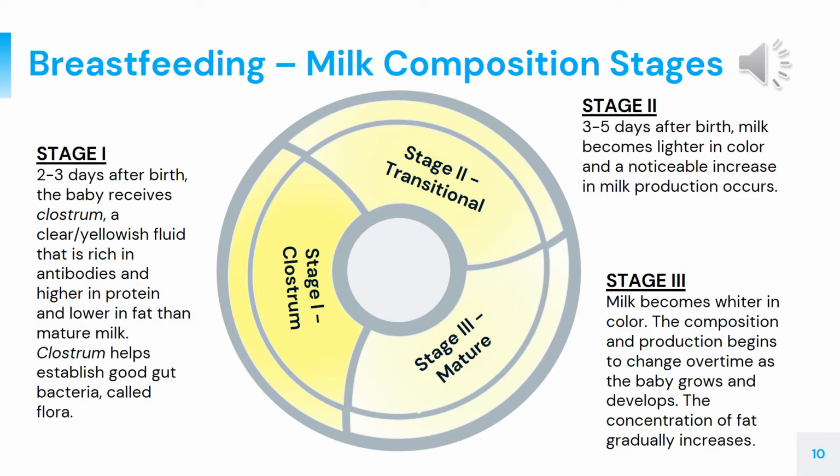Milk composition comes in 3 stages. The first stage, colostrum, usually comes about 2 to 3 days after birth. It's a clear yellowish fluid that is rich in antibodies and higher in protein and lower in fat than mature milk. It helps your baby establish that really good gut bacteria called flora.